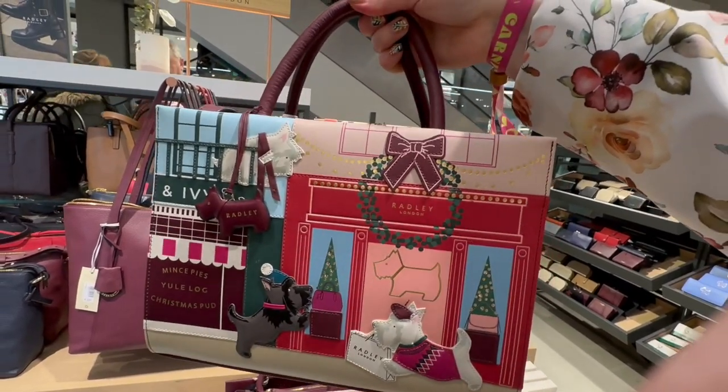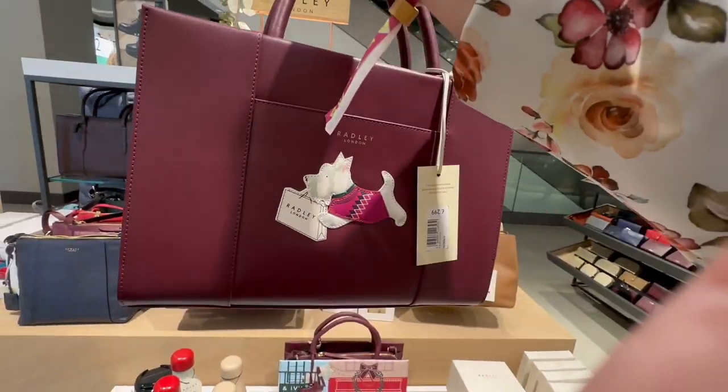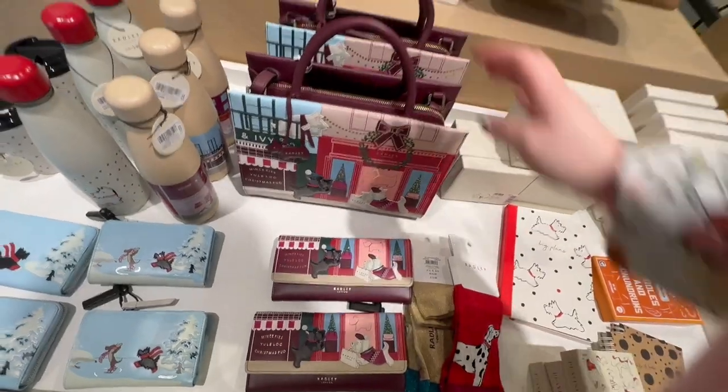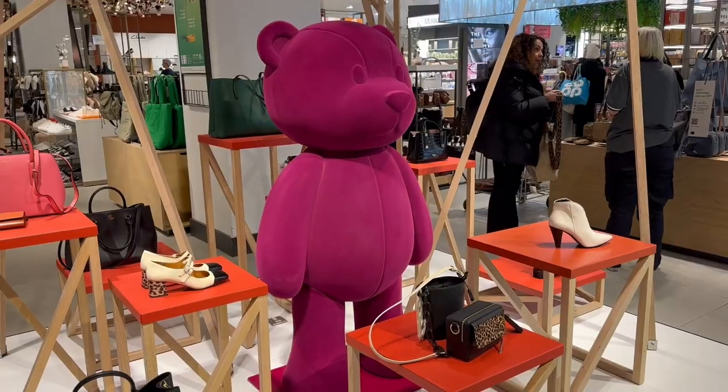I do love it though. It's very pleasing. And then you've got him with his little shopper bag in the back. You've got the matcha purse. The crossbody is beautiful, but I really like the picture bag.